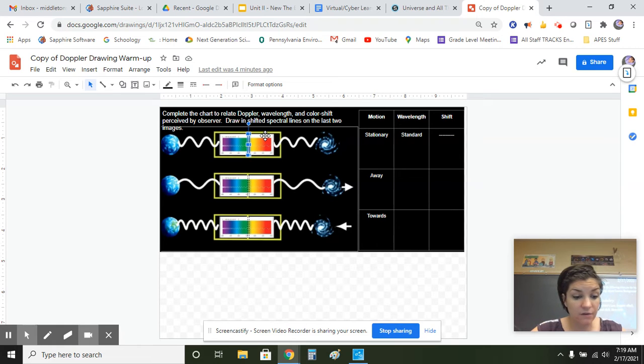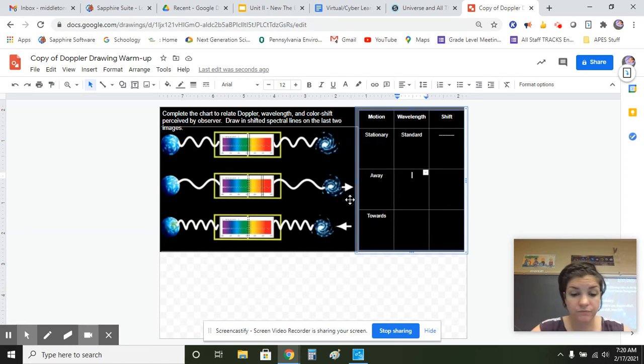So we're gonna click there, make a copy, Control C, Control V. I'm gonna grab this, and this I'm gonna move. If it's moving away, the wavelengths you can see here are longer than the standard. You can see the tiny waves here get a little bit bigger. If they're getting bigger, those two lines will be shifted down towards the red end. That's what this is showing you. So the motion is away, the wavelength we see is longer, and the shift, because it's longer, look at the red waves. The red waves are longer than the purple waves, so we shift it towards the red end. It's red shifting, all right?